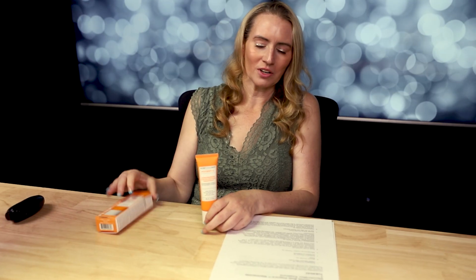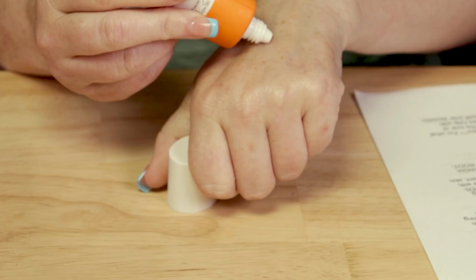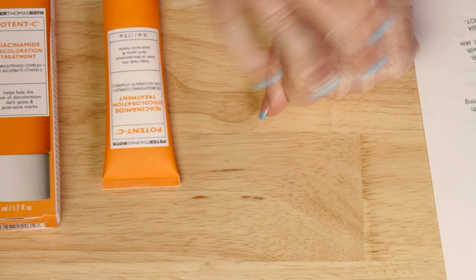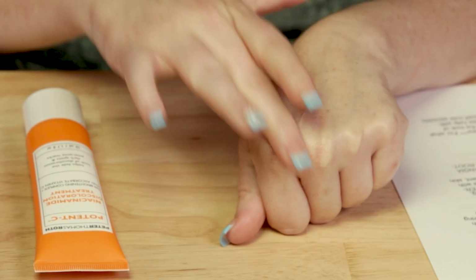Ease of use. I don't think this is much of a gel lotion. It's a lotiony texture, which is fine. There's nothing wrong with that, although I do love a good gel texture. This one is not it, but that's okay. If you're going to use this, you can use it morning and or evening or both.